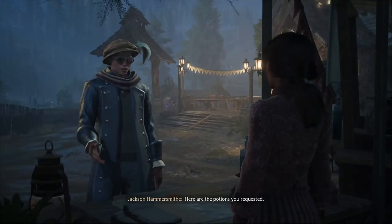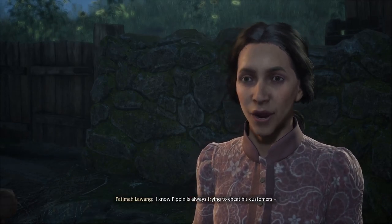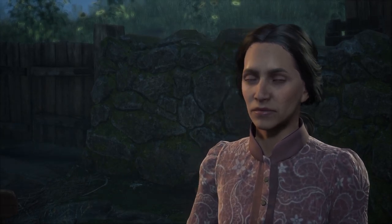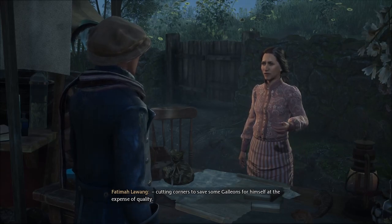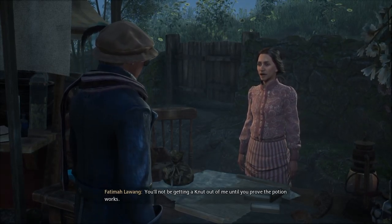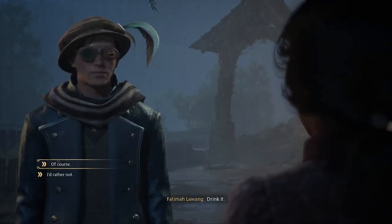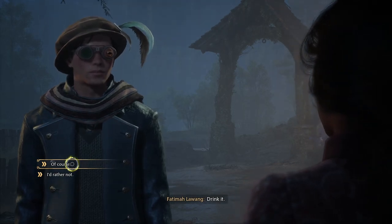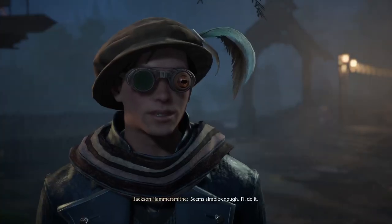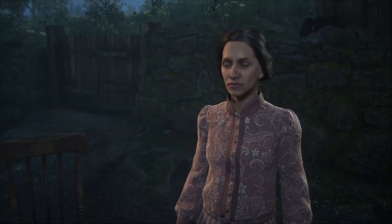Here are the potions you requested. You think it's so simple? I know Pippin is always trying to cheat his customers. Cutting corners to save some galleons for himself at the expense of quality. You'll not be getting a canut out of me until you prove the potion works. Drink it. Okay. Seems simple enough. I'll do it. I should think so.